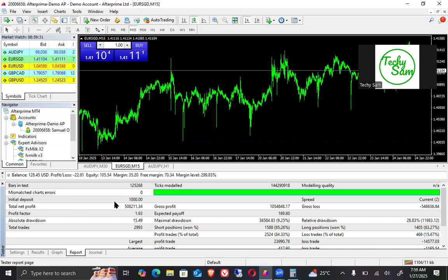So let's check our stats one last time before we leave. We use the current spread, and it happens to be a two pip spread as at the time the test started, on the every tick model. Net profit $508,211.34. Maximum drawdown is 36,540 something, 9%. Relative drawdown of 28%.